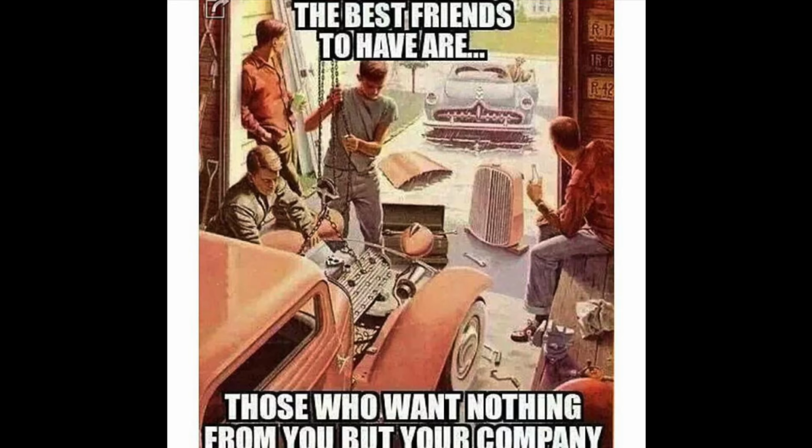And I just wanted to close with this little picture, because this reminds me of how our friendships were in this car club at the time. It says that the best friends to have are those who want nothing from you but your company. I just really liked this picture when I saw it, and it just reminded me of a bunch of friends hanging out working on cars. And so that's definitely what this story was.